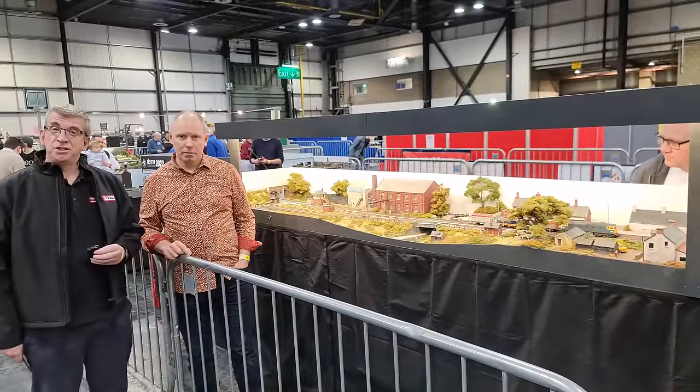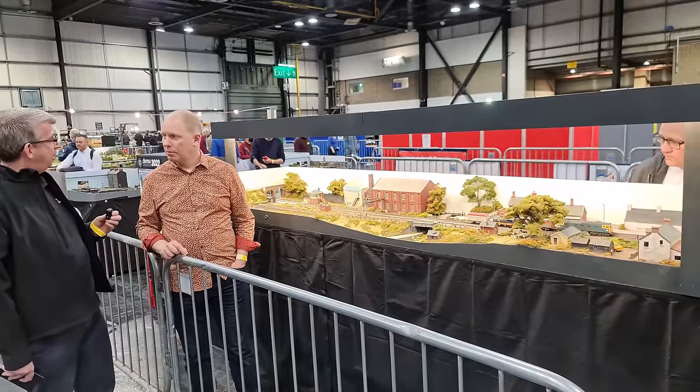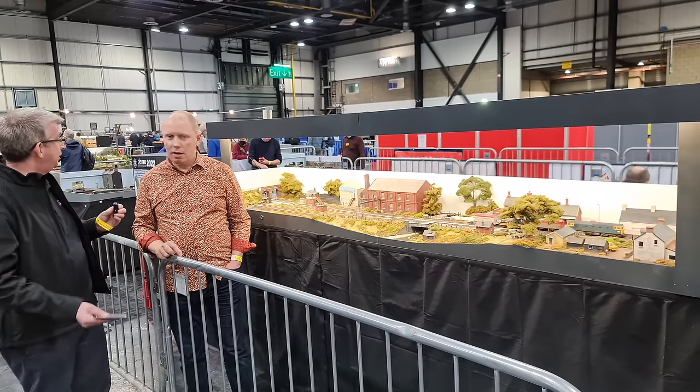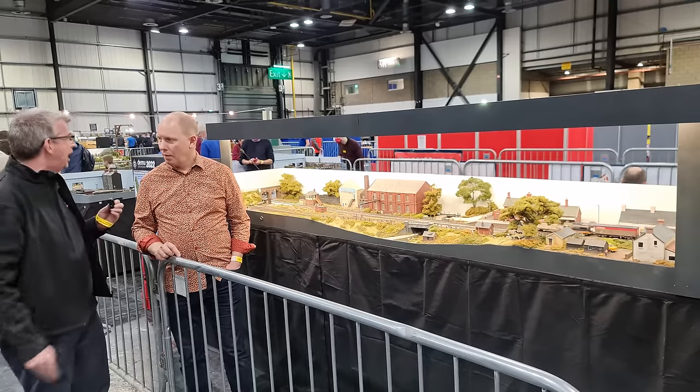That's no stranger to the pages of Hornby Magazine. With me is Guy. Now, Guy, you and a number of your operating colleagues purchased this layout more recently than when it first appeared in the magazine. Can you tell us a bit about the layout and where it's set?